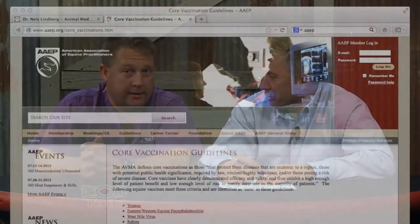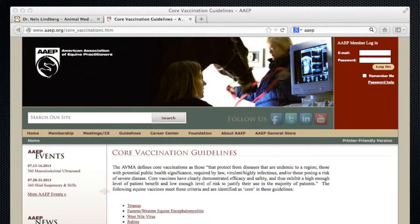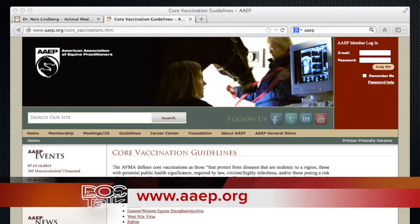Cool. More information on vaccines available from the AAEP? That'd be correct. AAEP is a great resource for really about any horse health information, but they do have vaccination protocols on the American Association of Equine Practitioners website. Anything else on vaccinations or biosecurity? No, I'm probably pretty good there. We did a good job of covering it.